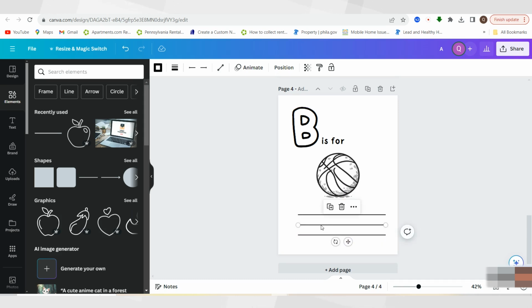Okay. And now, as you can see here, it's a black line color. You have the line style. And I want to actually choose the third one. And now it's going to make those dotted lines.